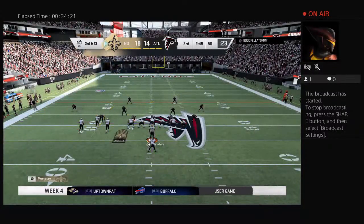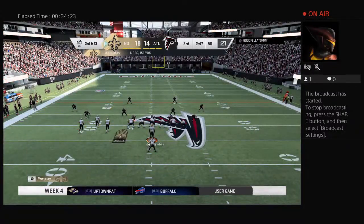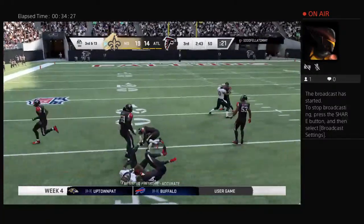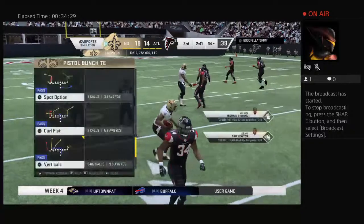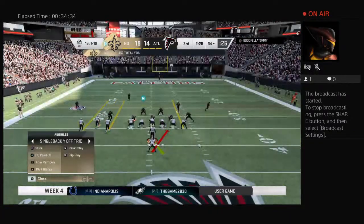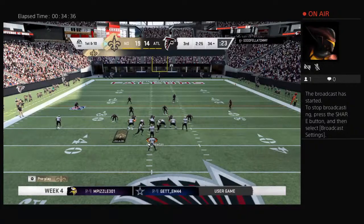Did you see how fast the safety closed on that one? Coming up in run support, made a big-time tackle. You might want to try and check into a pass next time. Yeah, got him for a loss. Really, really great play defensively. And that's going to be good for another 1st down as the tackle's made at the Falcons' 34-yard line.